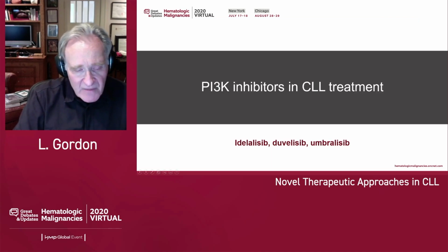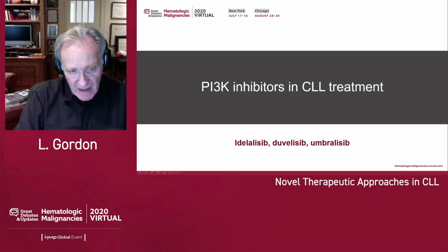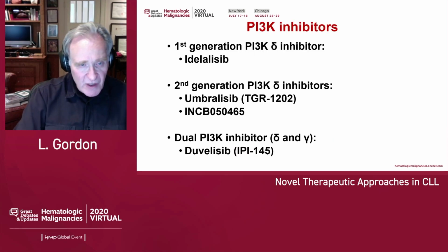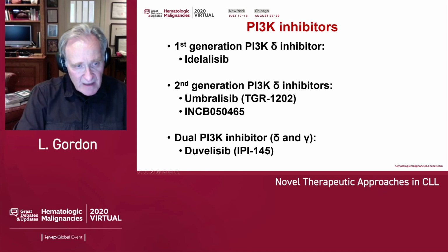Finally, last few slides, we're going to talk about PI3 kinase inhibitors in CLL, idelalisib, duvelisib, and the newest kid on the block, umbralisib. So the first generation PI3 kinase inhibitor, idelalisib, second generation umbralisib, and there's dual PI3 kinase inhibitor, duvelisib, which is now approved.